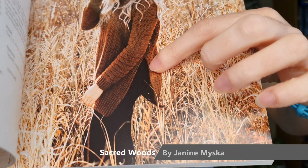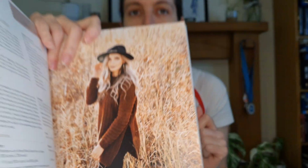So there's a lovely high side split here. It looks like quite a summery, maybe towards the end of summer kind of sweater. So I really want to give that a go. I have all the yarn. It is here. Here we are.